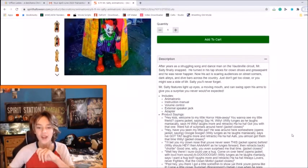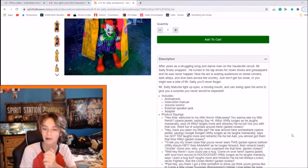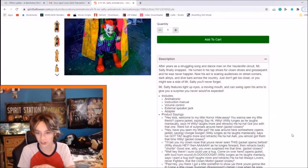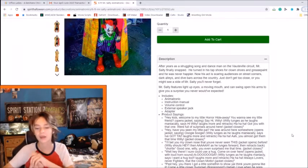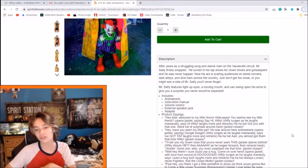His description says, after years as a struggling song and dance man on the vaudeville circuit, Mr. Salty finally snapped. He turned in his tap shoes for clown shoes and grease paint, and he was never happier. Now his act is scaring audiences on street corners, dark alleyways, and dive bars across the country. Just don't get too close, or you might see a side of Mr. Salty you'll never forget. Mr. Salty features light-up eyes and moving mouth, and can swing open his arms to give you a surprise you never expect.